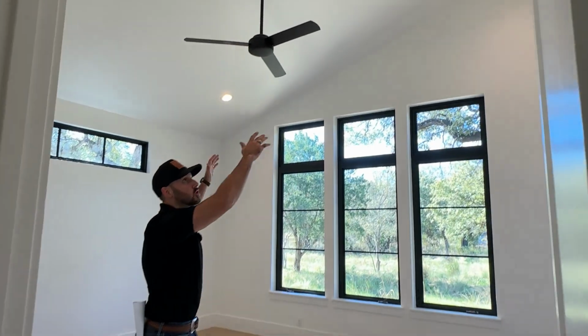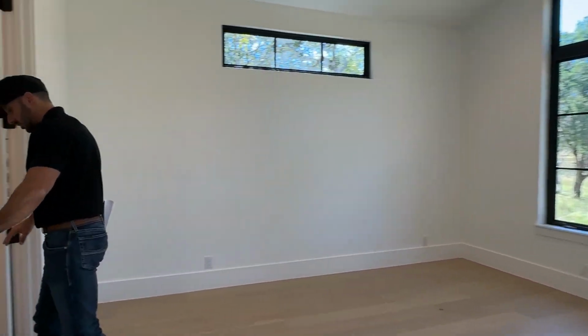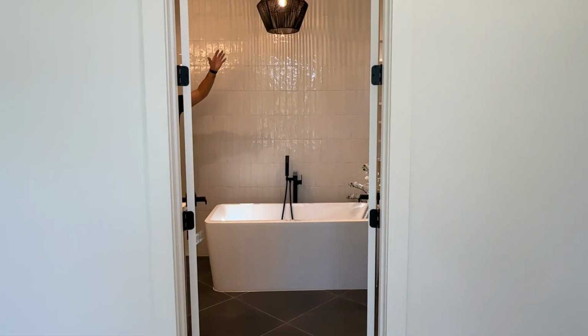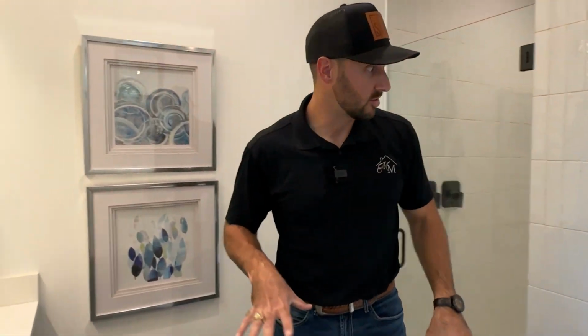again, you've got the huge ceilings in here. They go all the way up, the vaulted ceilings. And you come through the double French doors. You walk into the freestanding tub with the tiled backsplash wall behind here. You've got the chandelier hanging here. You've got double separate vanities, lots of drawers on each side.